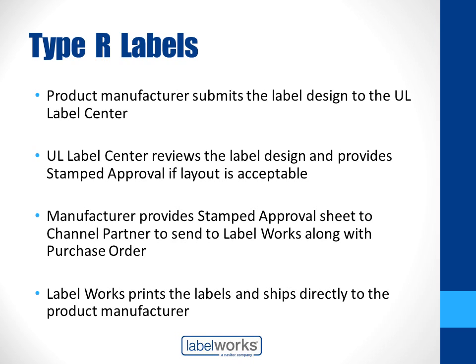Once the stamped approval is received, a copy of it should be sent along with the purchase order to LabelWorks. LabelWorks will review the order. If everything is in order, the labels will be produced and then shipped directly to the product manufacturer per UL guidelines. Please note that no samples of the order will be sent with the invoice, as LabelWorks normally does. UL only allows for the exact amount of labels to be produced.